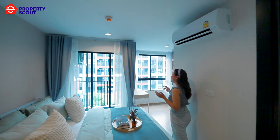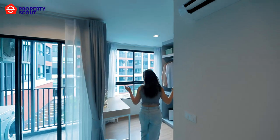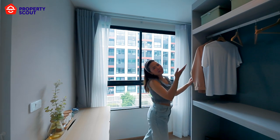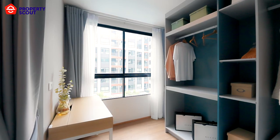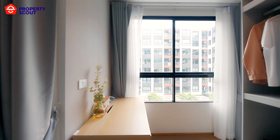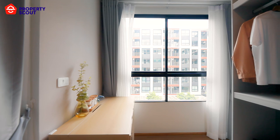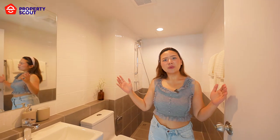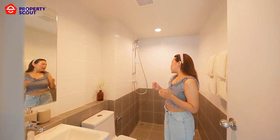When you walk into this area, it gives you a really good space for your makeup table and walk-in closet, which has many spaces as you can see here. And when you walk into this area is a bathroom, which offers a really good space, really big if you can see it.